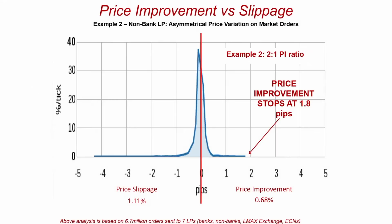Now, in our forthcoming white paper, we examined 6.7 million trades from other LPs, other venues, as well as the LMAX Exchange. And we expected to see the same behavior for market orders. Unfortunately, we didn't. The biggest thing we saw was that price improvement was capped. So sometimes you had negative slippage that ran into 4 or 5 pips. You'd expect the same to be true for price improvement or positive slippage. In fact, price improvement seemed to be capped between 1 and 2 pips. But the ratio, to be fair, between negative slippage and positive slippage was about the same at 2 to 1.